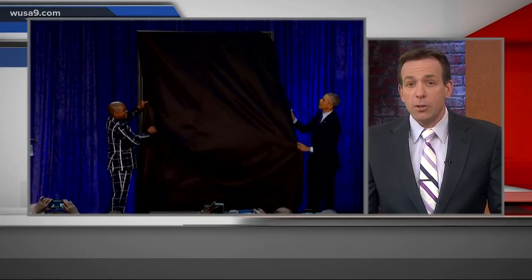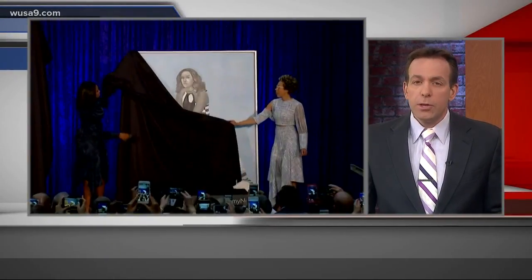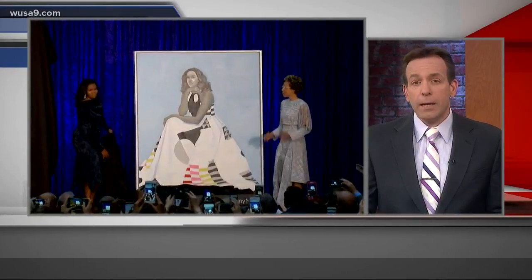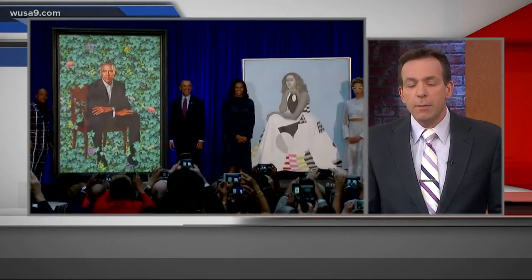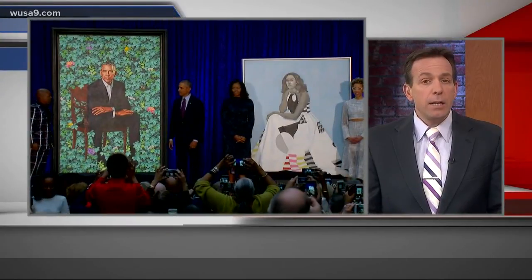So we're getting a closer look at the new portraits of President Barack and former First Lady Michelle Obama. Those depictions are getting a lot of love, but also harsh criticism. Today is the first time the public is seeing those portraits in person. WUSA9's Michael Quander was there and explains the message behind the paintings and how they're helping to infuse diversity into the National Portrait Gallery. Come on, let me take you inside.